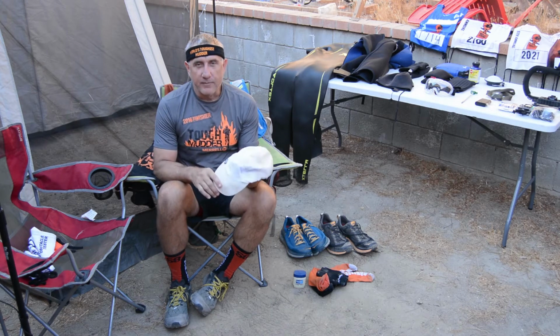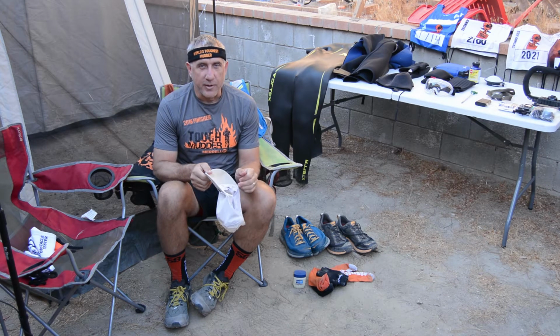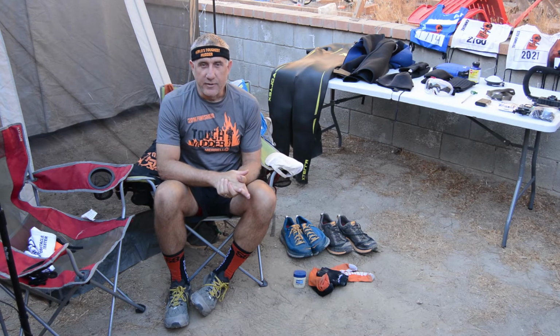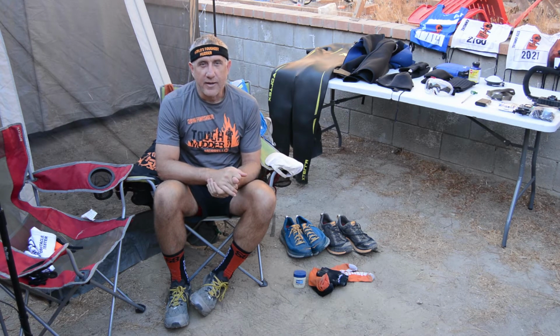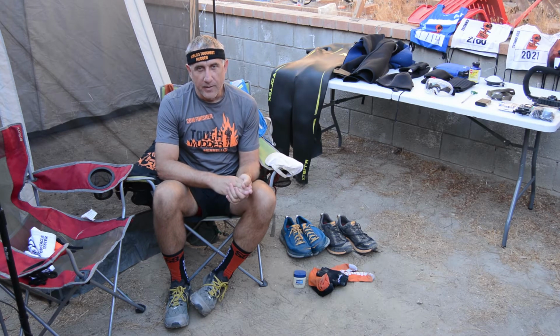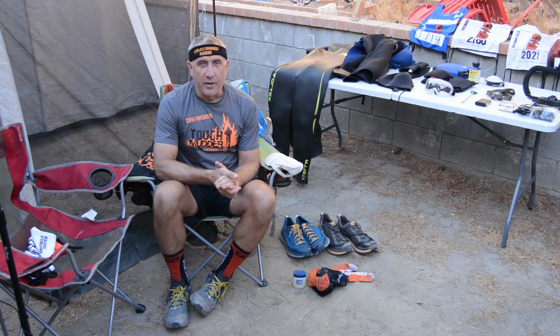Also love wearing a hat for the sun, and a really cheap pair of sunglasses, because when it's bright it's hard on my eyes. So hat and sunglasses, and don't forget to wear sunscreen. Really important the first couple laps.